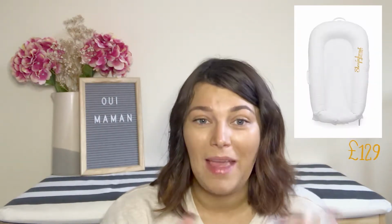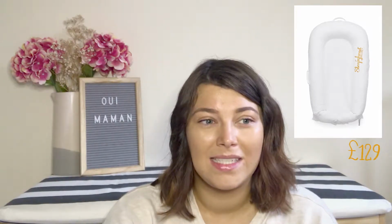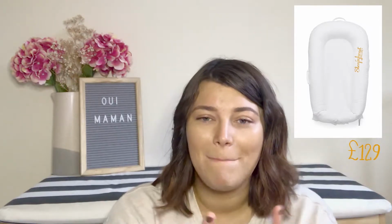First on my list is the little baby bed. It's got 2 brand names. It's called either the Dock-A-Tot or the Sleepyhead. I'd never heard of this until I started watching YouTube. If you don't actually know what it is, it's just a kind of bed with raised sides to put a newborn in. It's a lovely idea. It's basically giving the idea that they are tucked in and they feel enclosed like they're still in the womb, because that's what the baby's like.